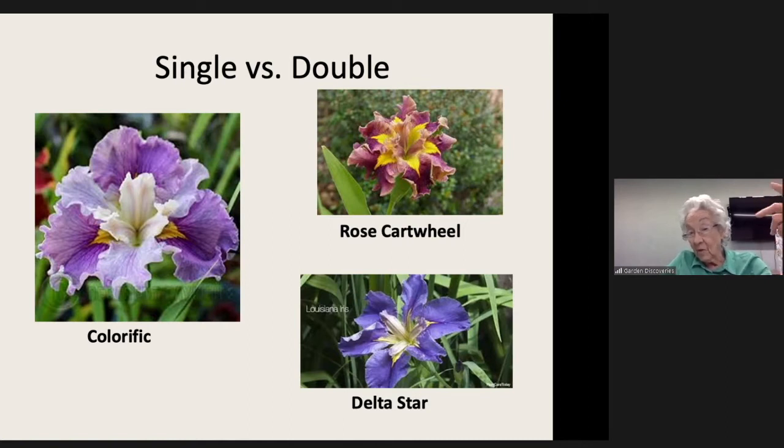If you look on the upper right-hand corner at Rose Cartwheel, you have all of the petals. Now, you still have standards and falls, but they all have the same color. She's one of the few that has the heavy coloration as far as the signal. The signal is what's known as the color. Now, if you look on the lower right, that's not really a good picture of Delta Star. She's much darker than that. She's pretty much navy blue. But you've got a signal on every leaf, and every leaf looks almost identical. Now, the leaves are different in size, but they do have the same look.